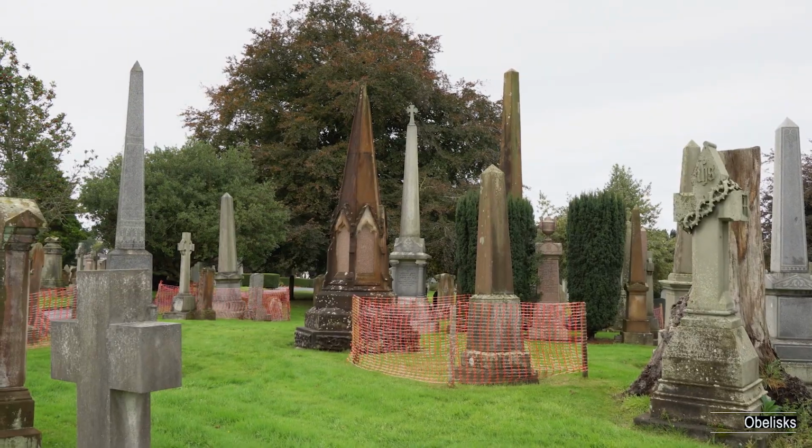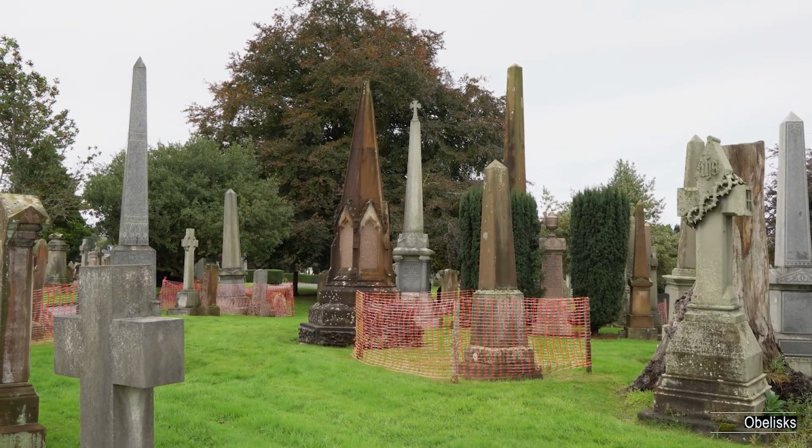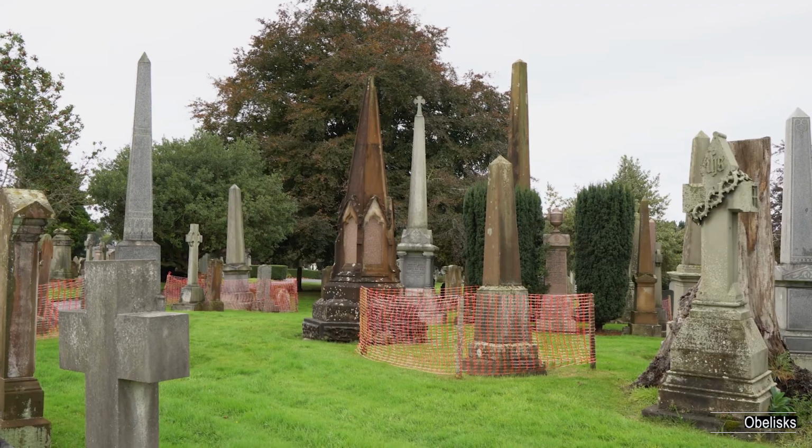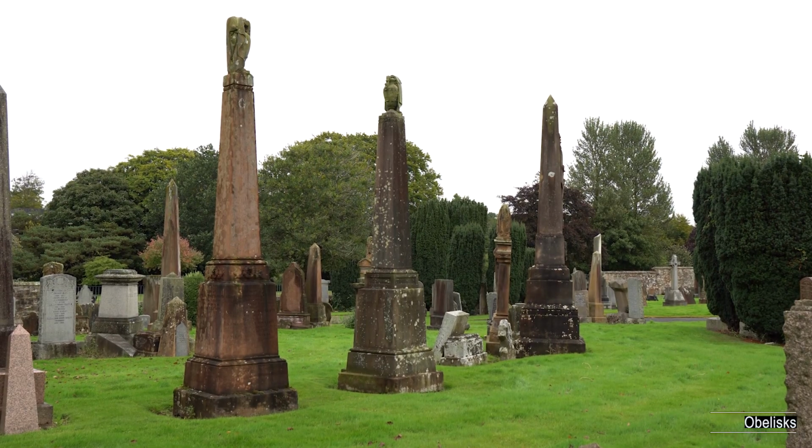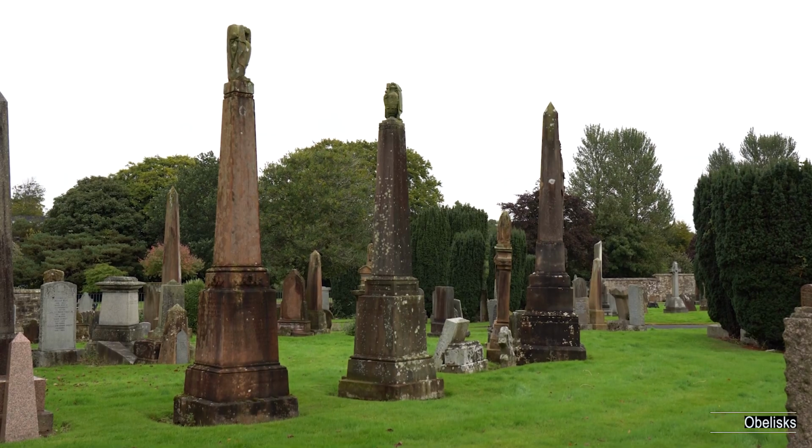The inordinate number of obelisk gravestones compounded my thoughts, as obelisks are linked to Freemasonry too. Worse than the obelisk's Masonic connotations, though, is that some are polished granite. Polished granite is the devil's work, like Masonry.